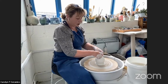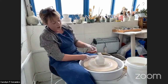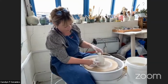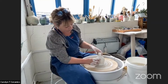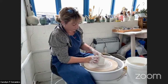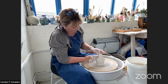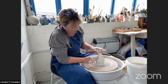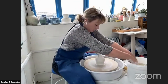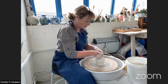So it helps if you love what you're doing. I'm starting to form that neck. There we go. Tidy that up a little bit. Some of the lumps and bumps that happen, where it might dip a bit, I've got enough clay there to tackle that during the turning. So I'm now going to bring it up a little bit more, the neck.